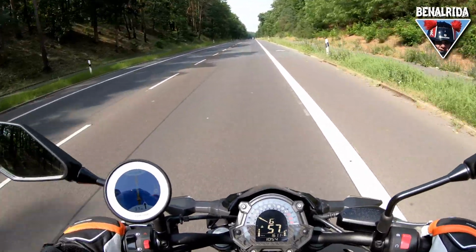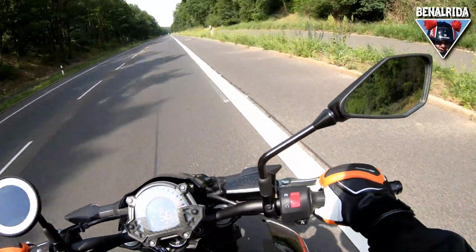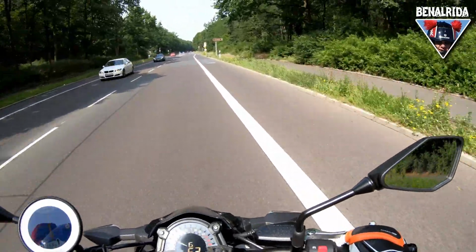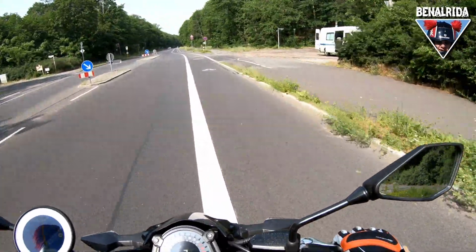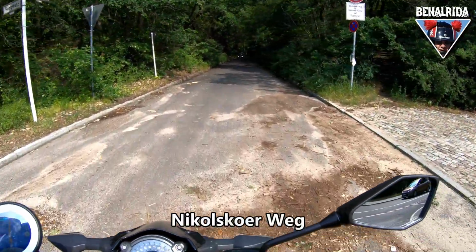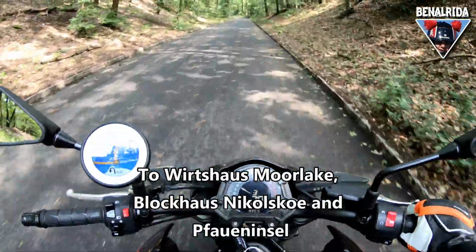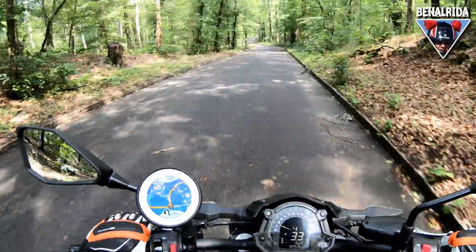It's quite a long way. I don't remember it being that long. Quite a long way through the woods here to the bridge. We can check this out here and go to the right. It was raining quite a bit last night, so there's a lot of shit here on the road, as you can see. Hopefully no more puddles.